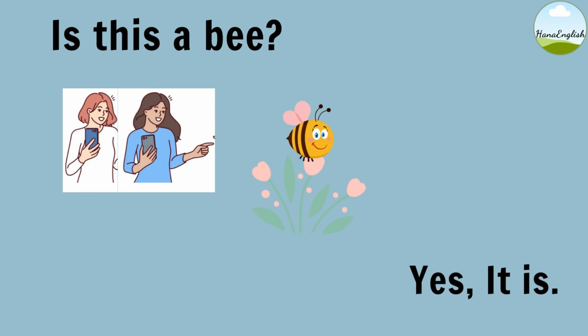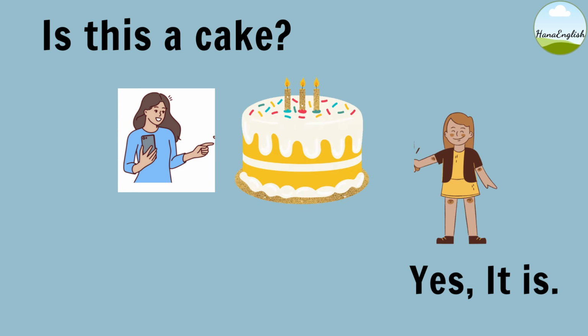Is this a bee? Yes, it is. Is this a cake? Yes, it is.